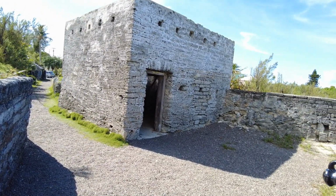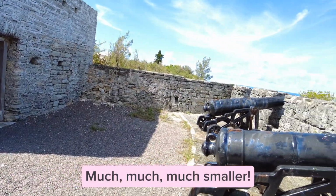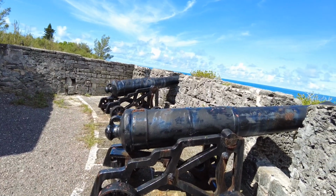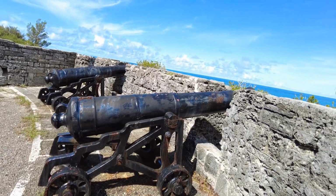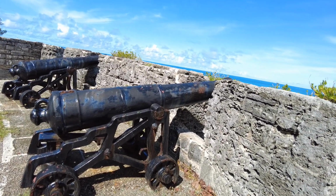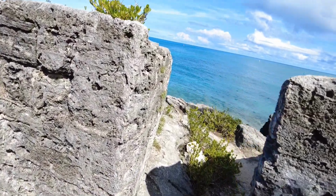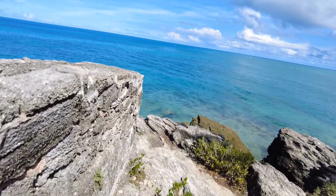This Gates Fort is smaller than Fort St. Catherine, but it's still historically very significant. It was built in the 1620s, and it guarded the entrance to the harbor and provided a first line of defense against any naval threats. While not as grand as Fort St. Catherine, it played an important role in Bermuda's early military history. Yes, it certainly did.